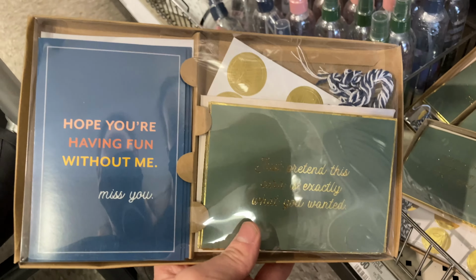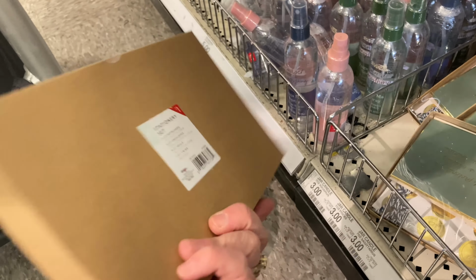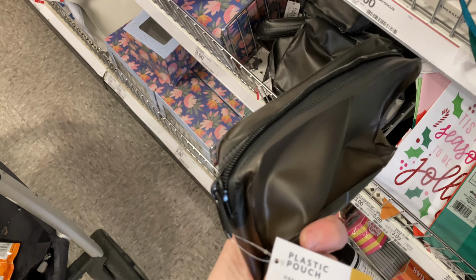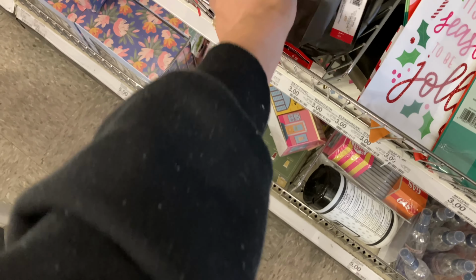I found two different stationery packs, and I feel like it's such a good deal because you would buy something like this at Staples or Hallmark and it would be like $15, $20. So a dollar for a small pack of stationery stuff is really good.